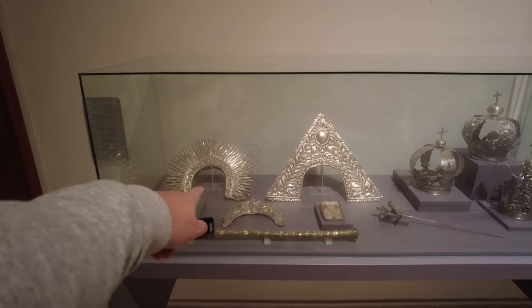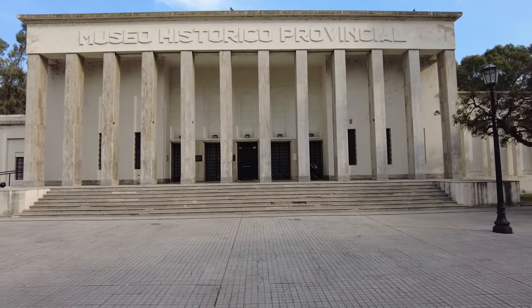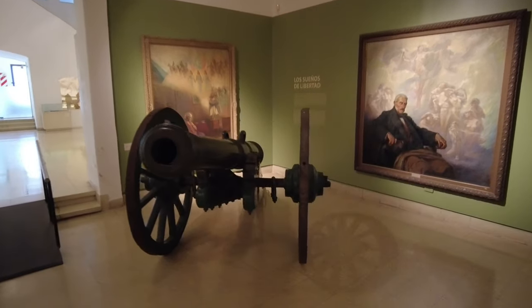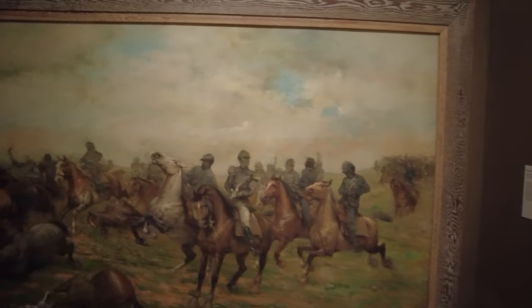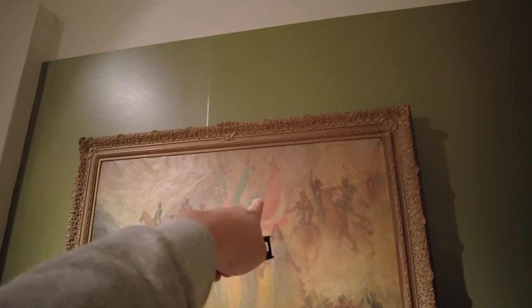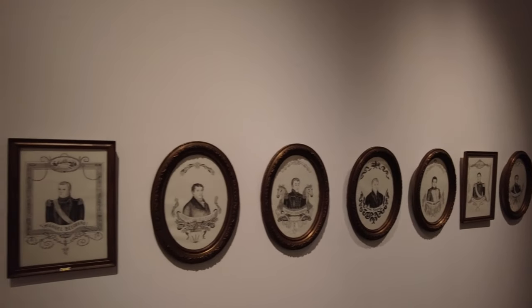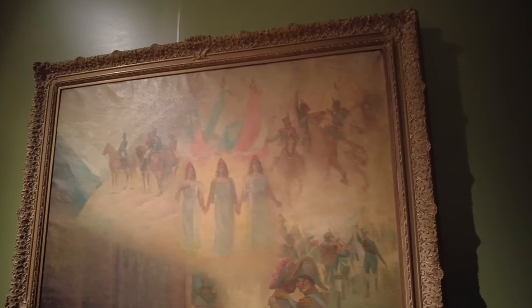Plata means silver. Provincial History Museum, Julio Marc. What would a history museum be without a giant cannon? These battles, the uniforms that they're wearing, this is very mid-19th century. Chile, Argentina, Peru. It just looks like I'm talking to myself like an idiot because he's known as the liberator of Chile, Argentina, and Peru. This was actually a very cool museum.